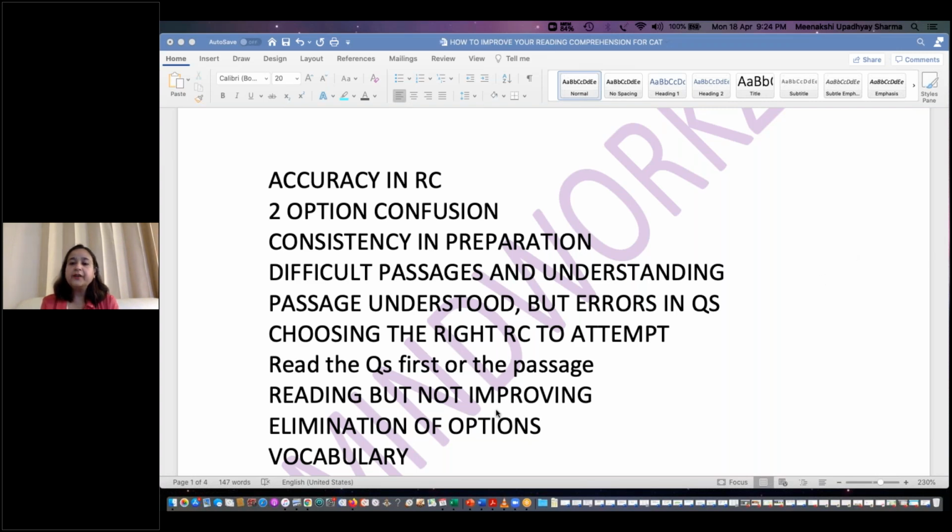And you should start giving your mocks once you're comfortable with the chapters. So if you're starting a preparation now, or you just started 1 month ago, and you feel that I need to do a little bit more reading or a little bit more verbal questions, so 10 दिन का और time दे दो, then you start. If you feel that you are comfortable, your accuracy, when you're solving your normal book and your accuracy is 80%, you can start giving your mocks immediately.